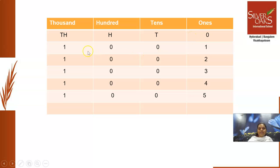And you are going to write like this, 1001. And how are you going to read it? This is the way you're going to read it: 1001, 1002, 1003, 1004, 1005, and so on. This is how you are going to write the 4-digit number sequence hereafter in your math journal.